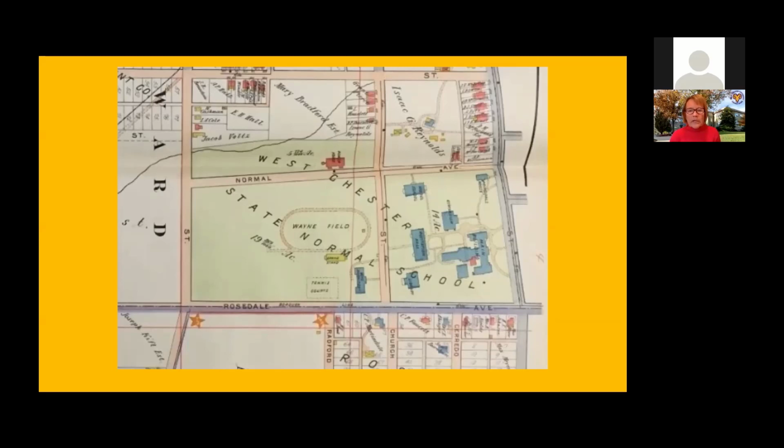So the property with most of the blue buildings represents that first 10-acre plot that the trustees acquired from a local businessman. And then eventually they bought the lot next door across Church Street, which is designated in pink, where Wayne Field is listed.